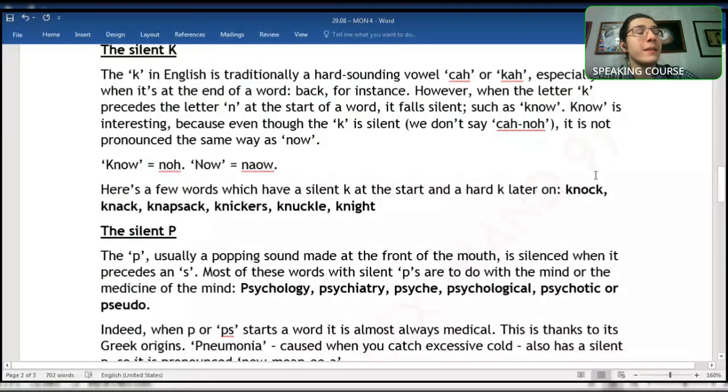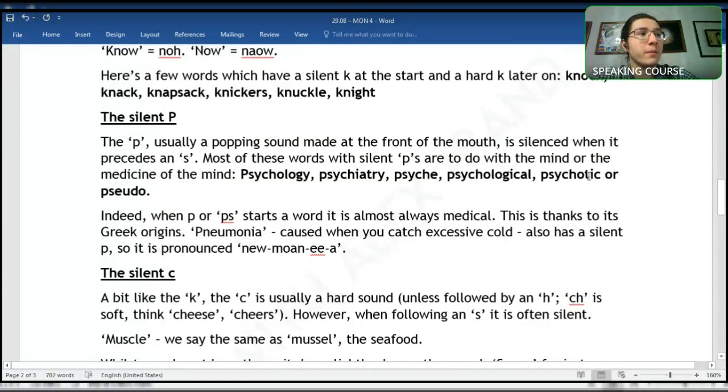Knock, knack, knapsack, knickers, knuckle, night. Psychology, psychiatry. Let's say that again. Psychology, psychiatry, psyche, psychological, psychotic, pseudo.